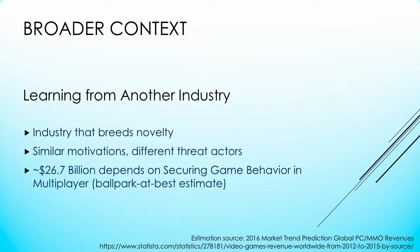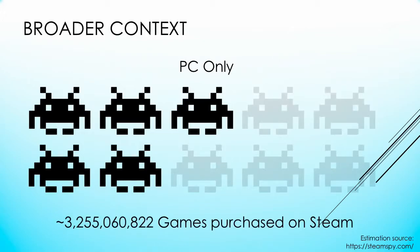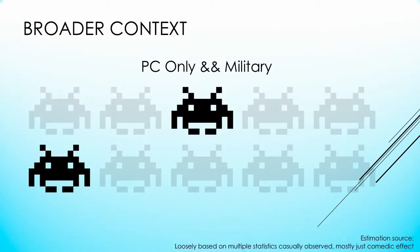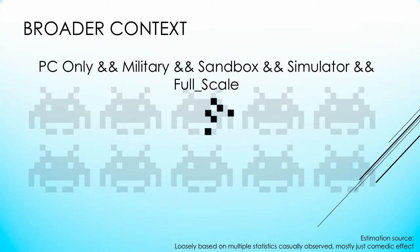So part of this, I do have to give you guys a proper disclosure of how far down the rabbit hole I'm going here. Let's say this is the entire video game market. I know, it's a lovely graphic. We're talking about a PC-only game, which is admittedly a large part of the market, and this is probably not proper market share. Most of this is probably mobile. But this is a military game. This is a sandbox simulator that's pretty large, and it is full scale and incredibly slow paced. So this is really a small part of the market.